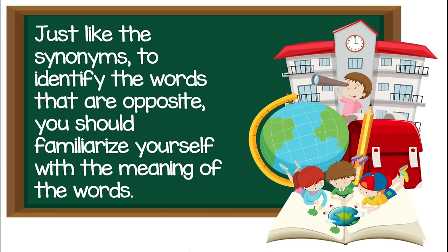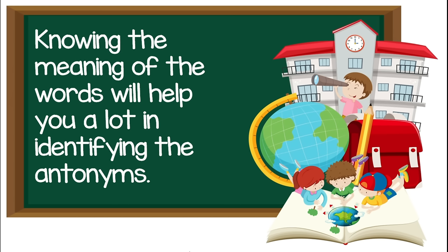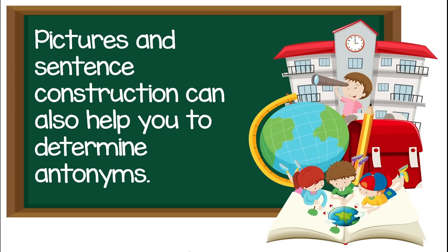Just like the synonyms, to identify the words that are opposite, you should familiarize yourself with the meaning of the words. Knowing the meaning of the words will help you a lot in identifying the antonyms. Pictures and sentence construction can also help you to determine antonyms.